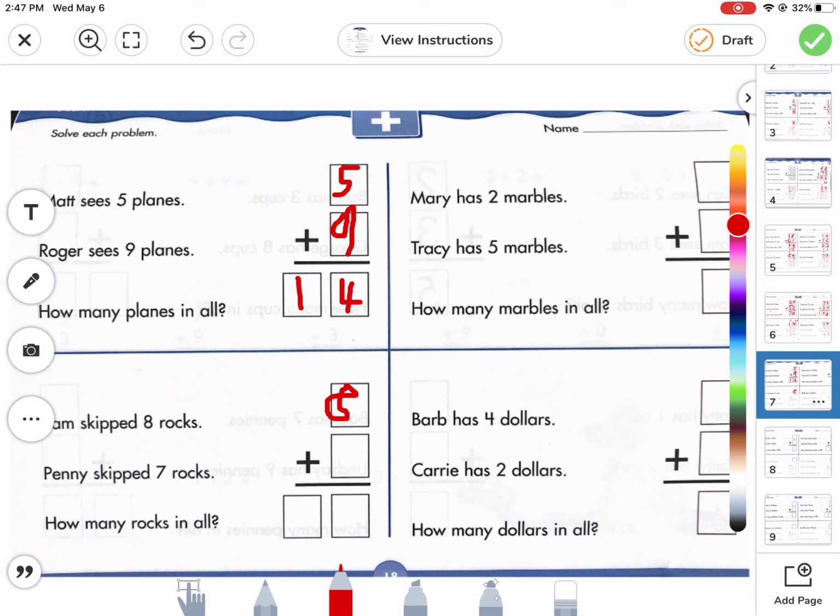Penny, what? Penny did what? Sit well. Sit up. Sit up. What did Penny do? Yeah, you tell me. What did she do? Penny skipped 7 rocks. How many rocks? Okay, put 7 in there. Okay. I know this had to be 16. Really? 8 plus 8 is 16, not 8 plus 7.